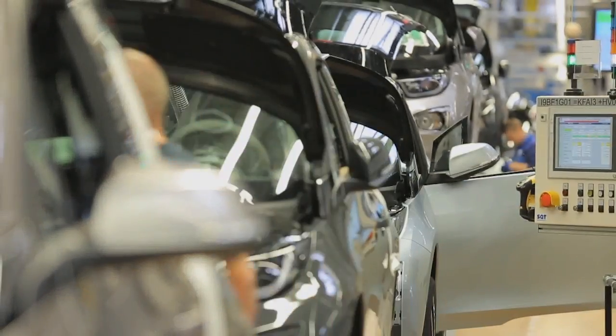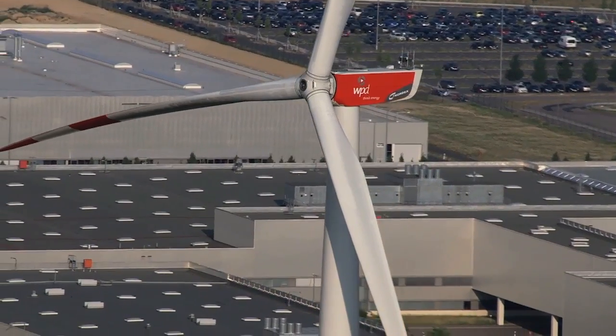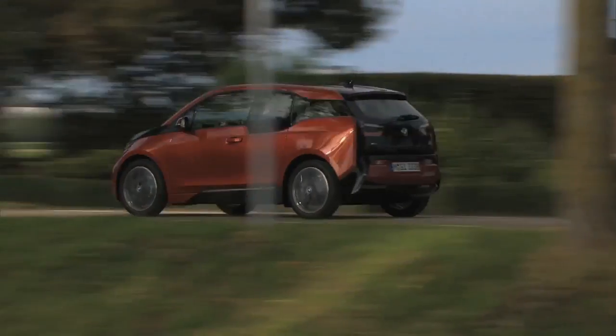One thing is already certain. With its innovative and complex sustainability concept, BMW has done important pioneering work in the global automotive industry. The revolution in automotive engineering has begun.